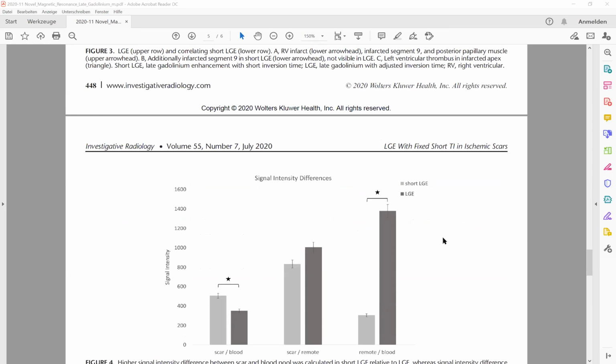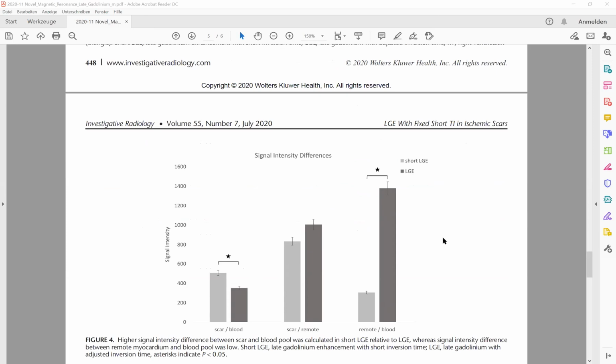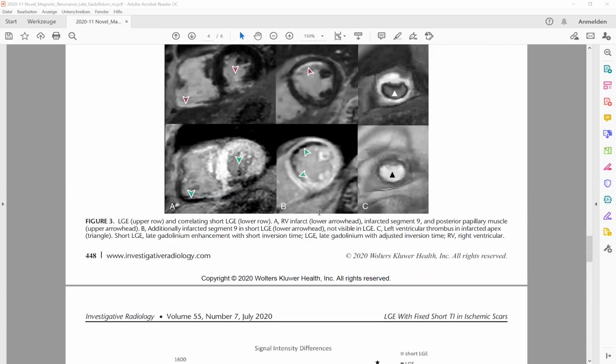Here we also see the big disadvantage of short LGE, because between remote myocardium and blood, the contrast is quite poor. The blood pool is grayish or bright gray, and remote myocardium is quite white, so the contrast here is poor, in contrast to normal LGE.